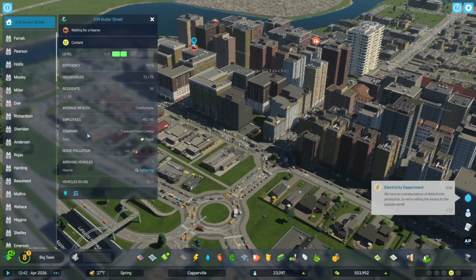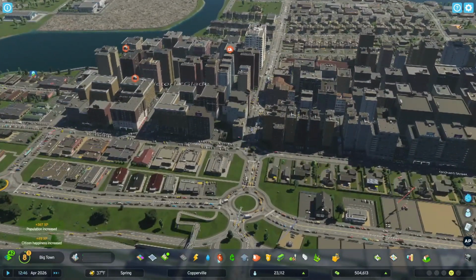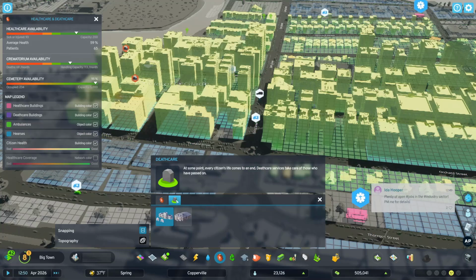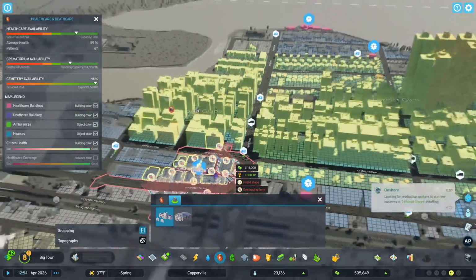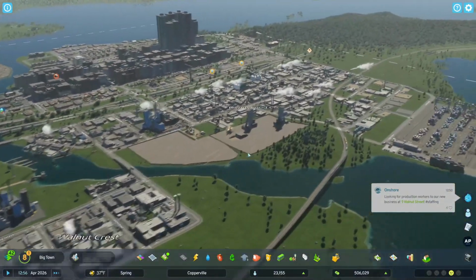Looks as though we're having some issues with some services again. This is constant. Crematory, cemetery availability, crematorium availability. I mean, they're just not getting to them fast enough. That's all it is. Okay, back to industry.